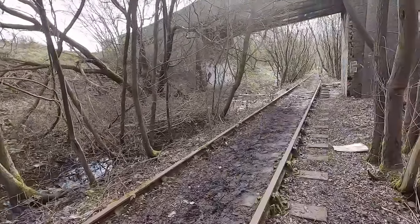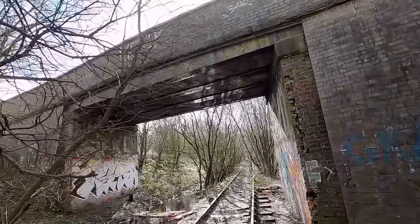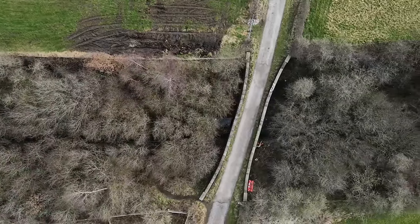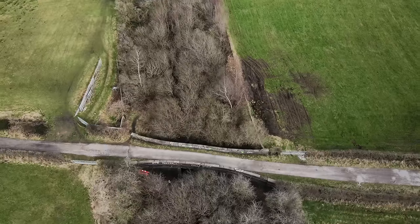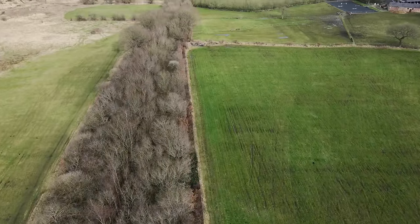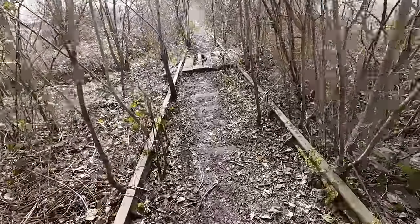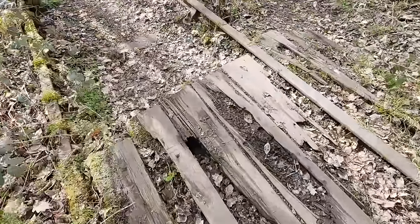Bridge. I'm not sure if it's got a name or if it's just farm access, this road above. It's extremely flooded on the side here as well, look. Plenty of graffiti. First I've seen all day. And just like that, the cutting was gone.